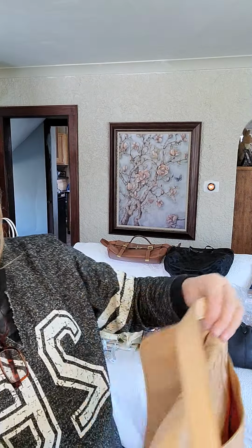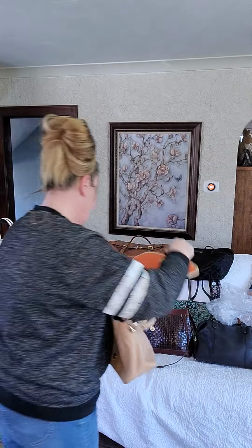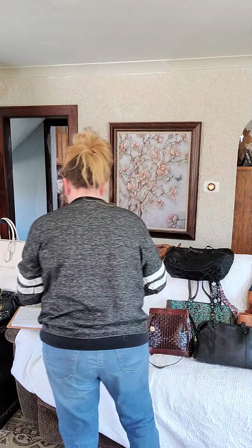Beautiful on the inside. It says Cole Haan. It's got a zipper pocket, and of course, it has two open sleeves on the inside. Love the orange. Beautiful Cole Haan bag. Lovely. I don't usually pick up too much Cole Haan, but you know, we do what we do.